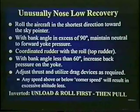Because you want your lift vector up, don't you? And you want it up right now. But neutralize real quick, or it'll go on by, okay? Okay, we've got the lift vector up right now, and now we look like this. And then we come to the last step, which says, adjust thrust and utilize drag devices as required. As required for what?